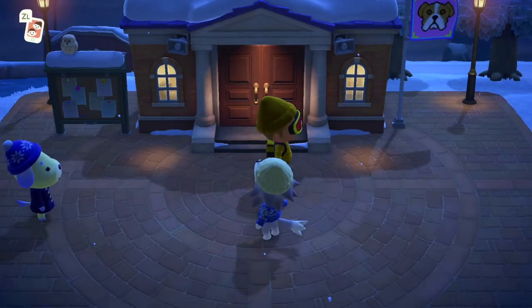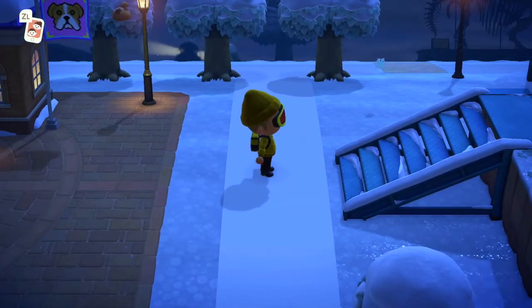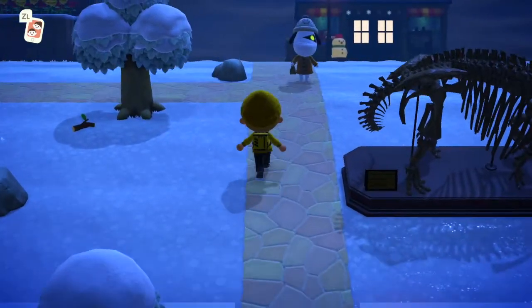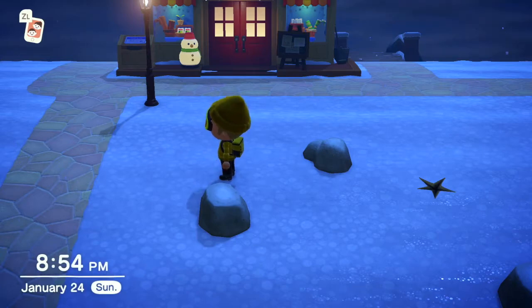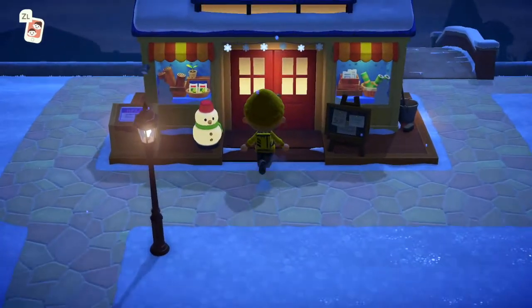Alrighty, so we have talked with the Able Sisters. We've got everything planned out. We have the spot ready for the move. Just gotta wait for them to close their shop for tonight. So that's probably about 6 minutes by the looks of things. So let's run in here real quick and see what they got.